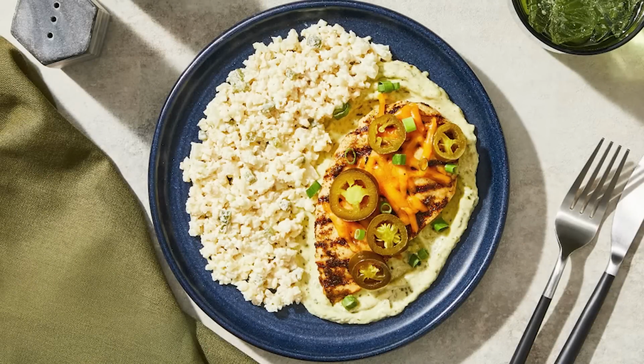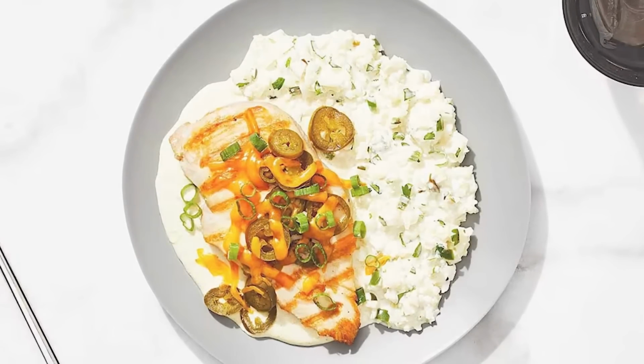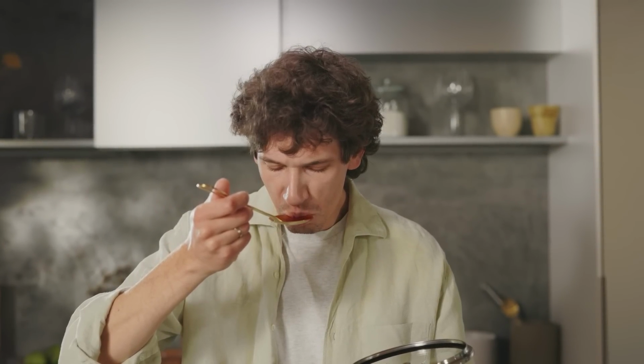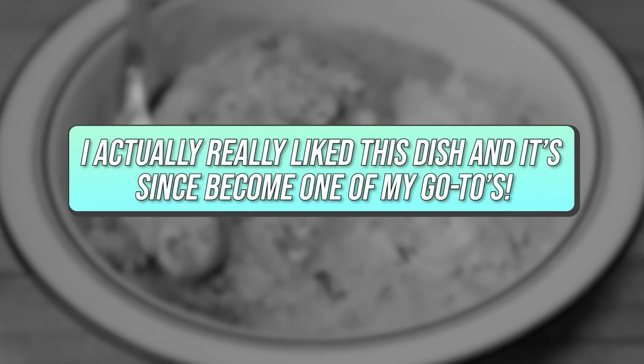The next meal I tried was the jalapeno lime cheddar chicken. The chicken breast was actually grilled, and it was really tender, much more than I would have expected. Everything was very well seasoned, and I felt like I was getting a little bit of everything with each bite I took, so the ingredients were really well balanced. I actually really like this dish, and it's since become one of my go-tos.